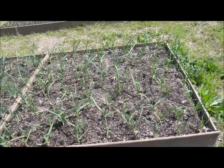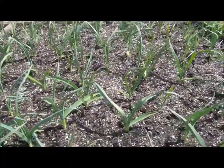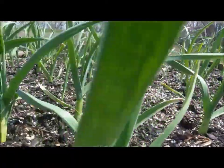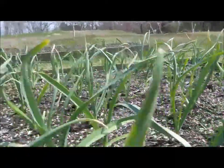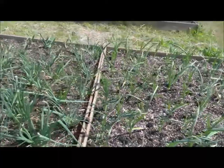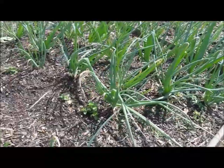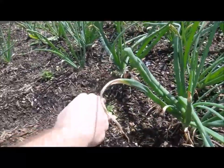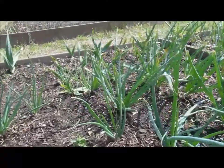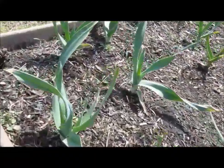Here are my raised beds. We've got the grocery garlic. You can see how they look, getting pretty tall, coming along nicely. Right next to it are the French red shallots, also looking good. Get a little weed there and pull out. And the elephant garlic on the back.